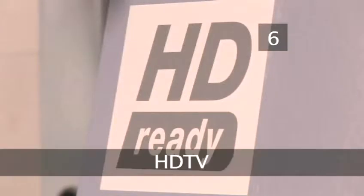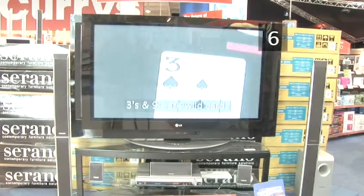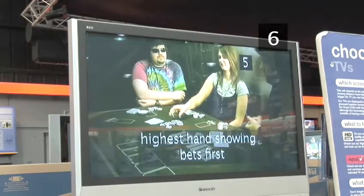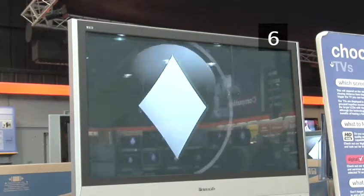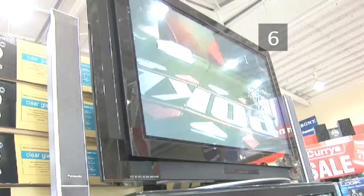Step 6. HDTV. The premier digital signal is HD or high definition. High definition TV offers a picture so clear that you will need a large TV to properly appreciate it. At its highest resolution, an HD set can display 10 times the picture information of a normal TV set. However, there are a few important caveats that consumers should be aware of before investing in HD.